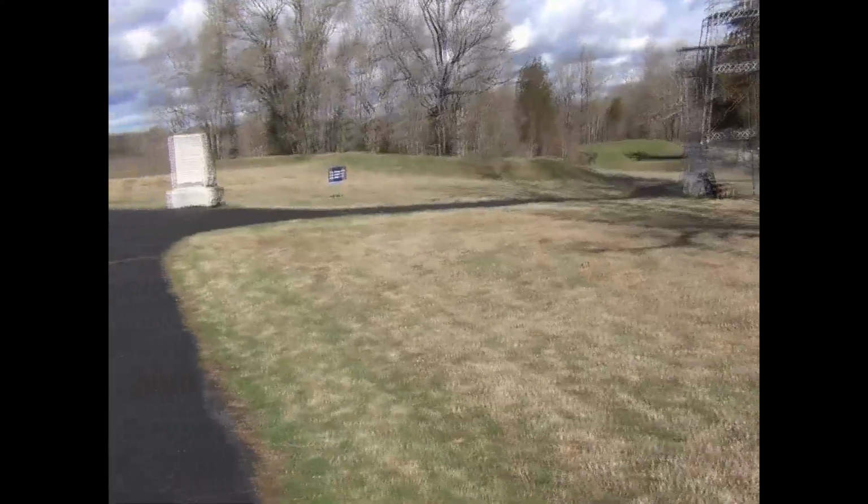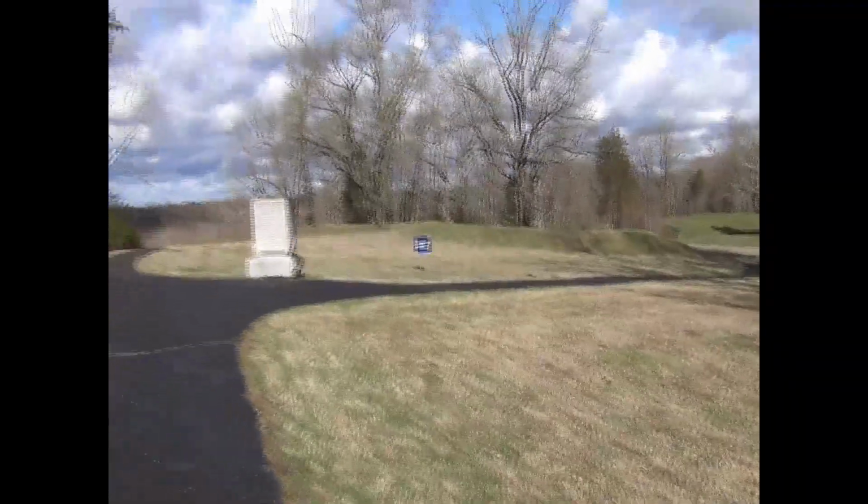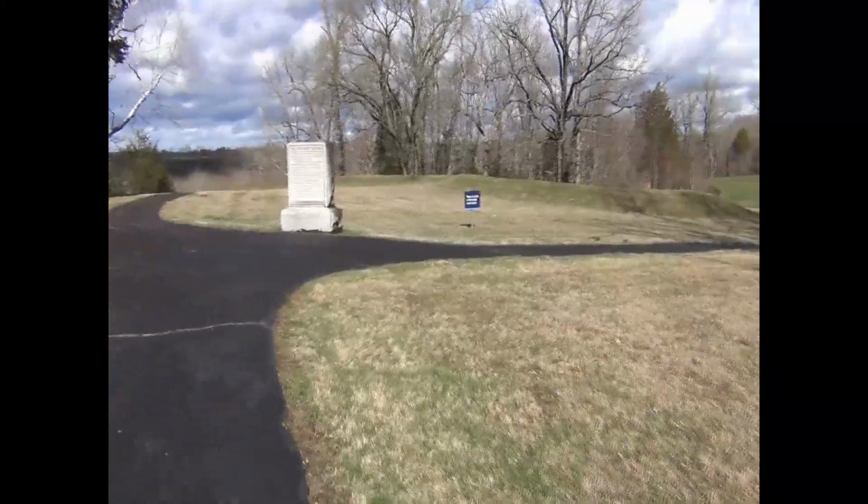And we're about to walk down to Serpent Mound. You can see the observation tower there kind of to the right.